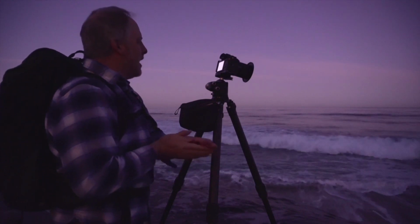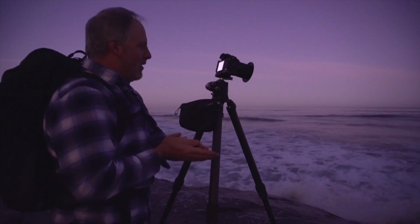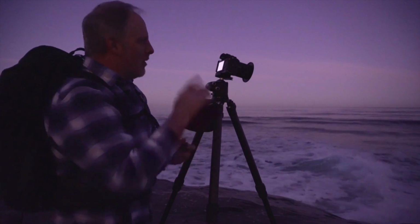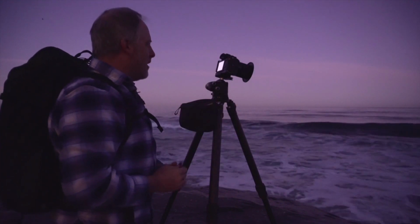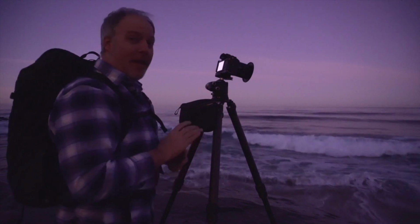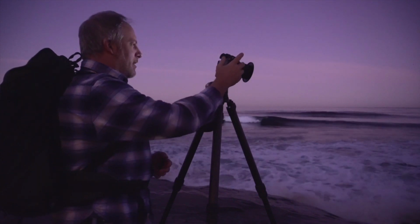I gotta time these waves. It breaks... 3, 4, 5. So about 5 seconds from when the wave is breaking to when it starts to hit these rocks. So I'll probably fire it off about 3 seconds after I see the break, and that will give me the most amount of whitewash in the scene there.